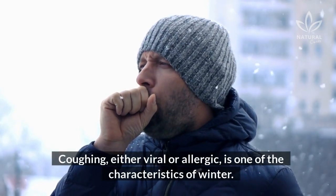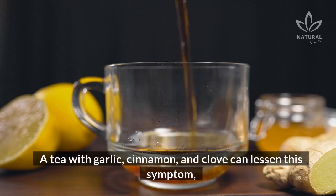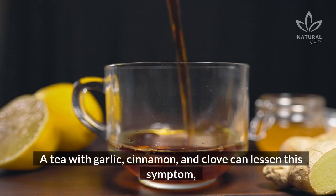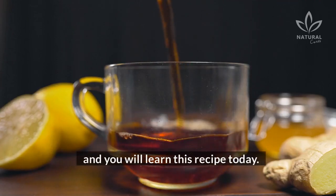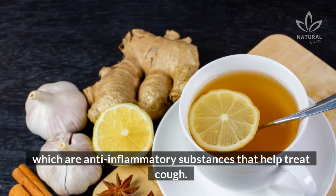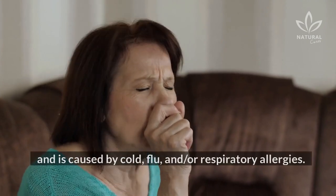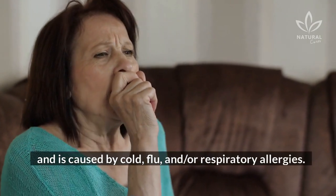Coughing, either viral or allergic, is one of the characteristics of winter. A tea with garlic, cinnamon, and clove can lessen this symptom, and you will learn this recipe today. These ingredients contain antioxidants, which are anti-inflammatory substances that help treat cough. Coughing is a natural reaction to eliminate lung secretions and is caused by cold, flu, and/or respiratory allergies.